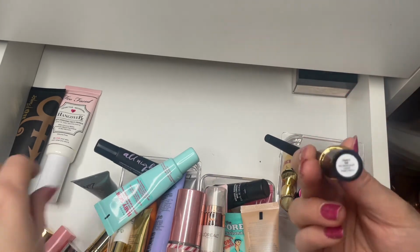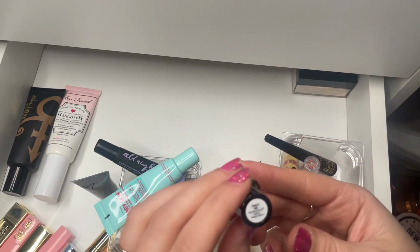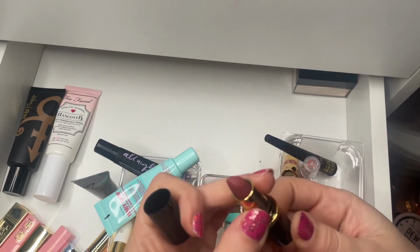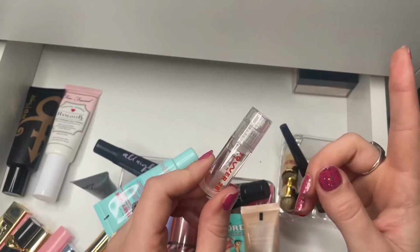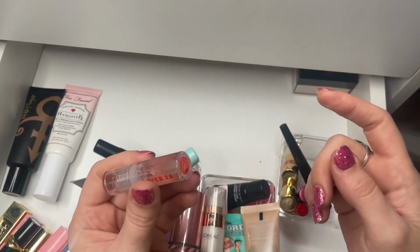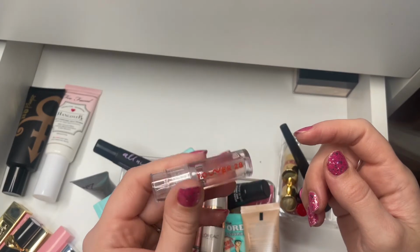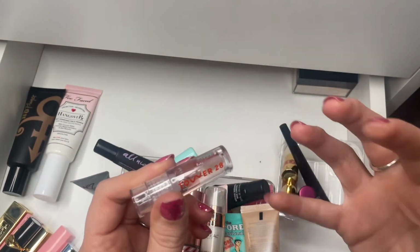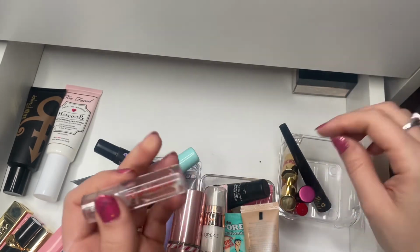All right, another little mini from Pat. This is in Flesh 5. Gorgeous. This is a wonderful lip gloss from Tower 28. It is just in their clear version, which is the shade Chill. And I really, really love this lip gloss. It makes your lips look huge.